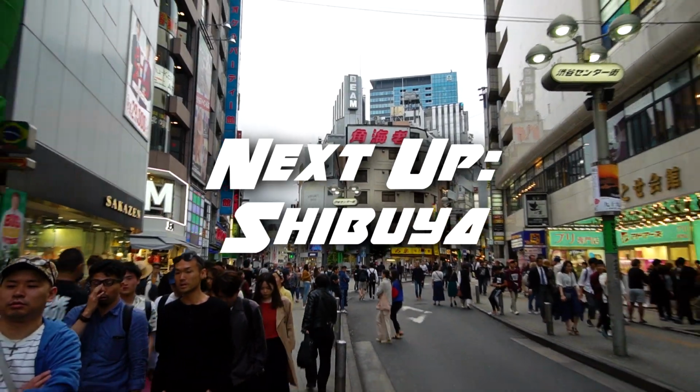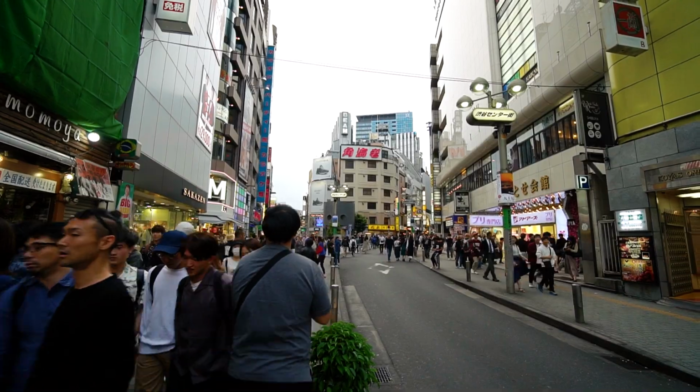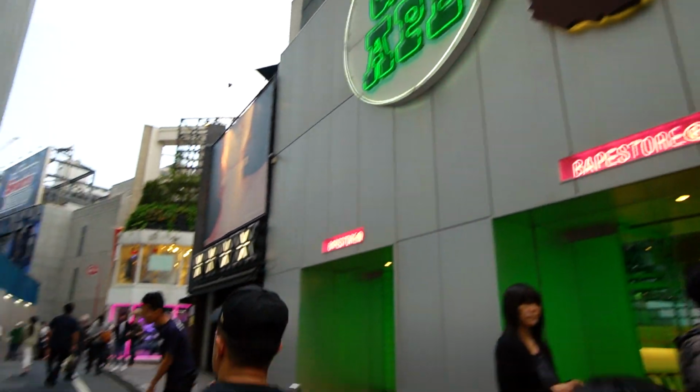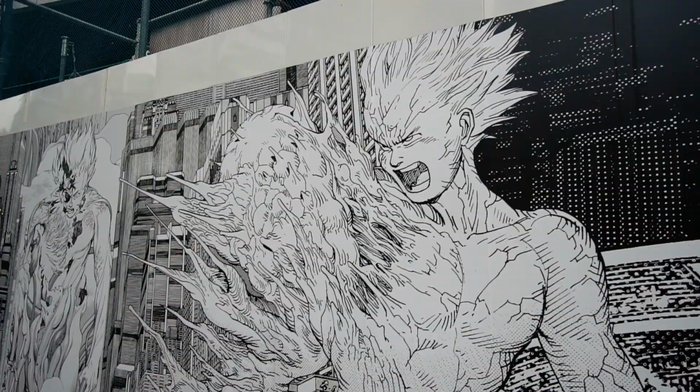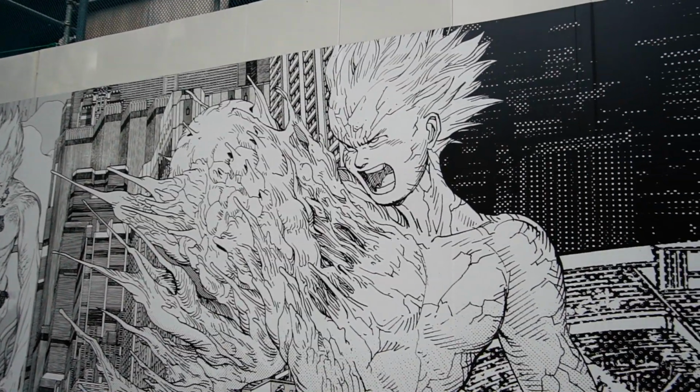Next stop on our shopping trip is Shibuya. Now, I wasn't able to film inside of Bape Shibuya, but definitely worth checking out when you do come through. There's also some Akira-like wallpaper, you could say, on the construction building.